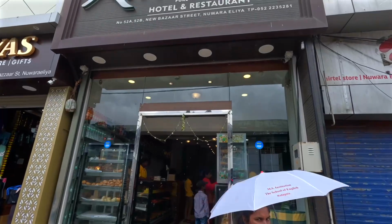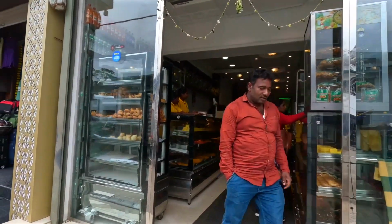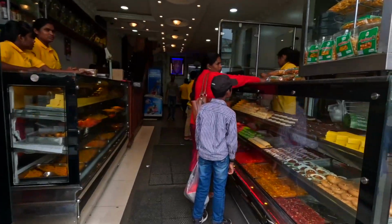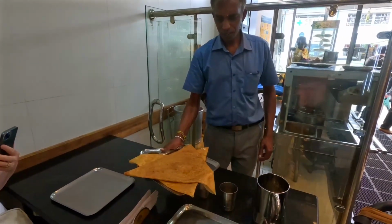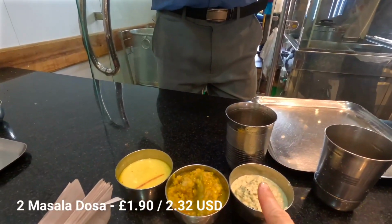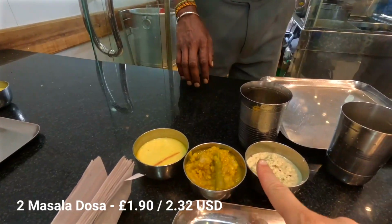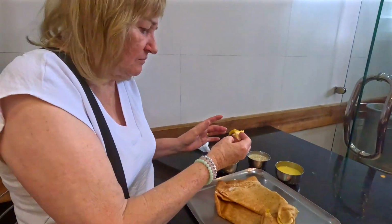Pretty hungry, so we have found this little place here. They've told us they have dosas, so we are going to have lunch. It looks amazing. We have ordered masala dosa. So we have coconut gravy and dal and beans. That one is coconut chutney. How is it, Mum? Spicy. This is really, really good.